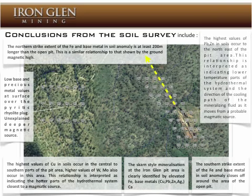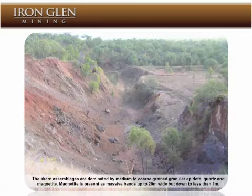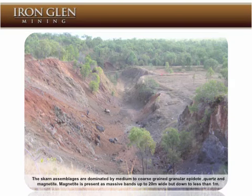that the pyritic rhyolite plug had low base metal readings and had an unexplained deeper magnetic source, and that the soil lines over the iron lead deposit are all anomalous. Discriminant analysis indicates samples at the end lines are still mineralised. Getting back to the pit, the skarn assemblages are dominated by medium to coarse grain granular epidote, quartz and magnetite. Magnetite is present as massive bands up to 20 metres wide, but down to less than 1 metre.